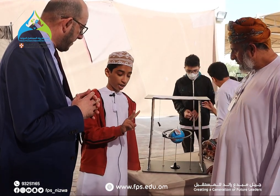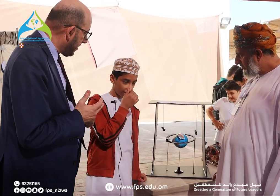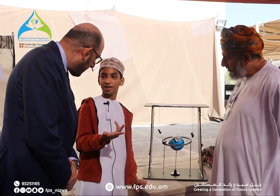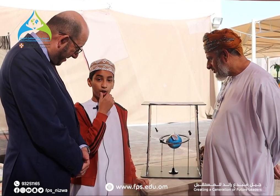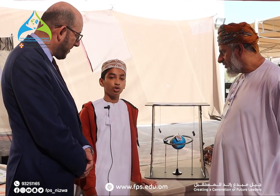There are two types of satellites: natural satellites and artificial satellites. Natural satellites are created by Allah, they are natural, like the moon, for example, the natural satellite of Earth. And artificial satellites are human made, and their main function is to orbit around Earth to do a specific job.